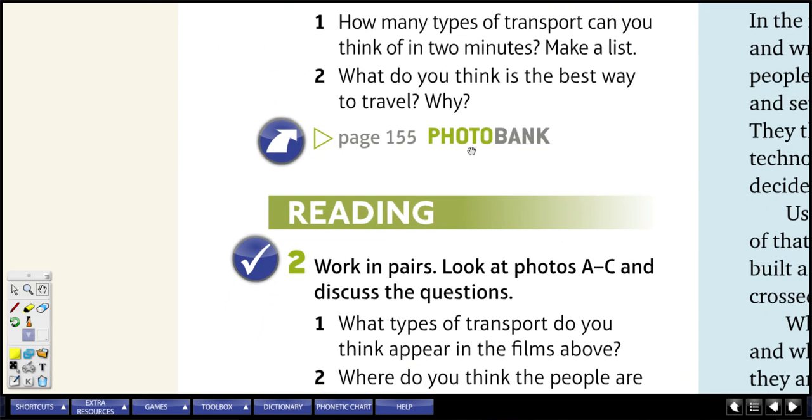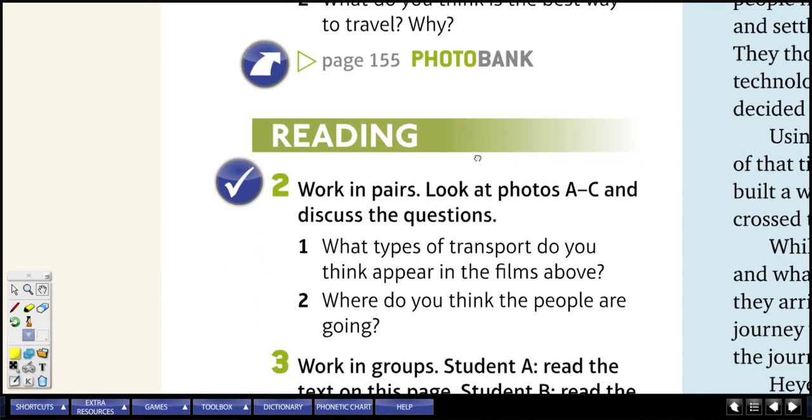Let's take a look at the second part of the exercise before we move on to the photo bank. We're going to skip that. And it says, work in pairs, look at the photos A through C and discuss the questions. What types of transport do you think appear in the films above? So, one thing we have to keep in mind is that the pictures are being related to what? Films, right? And two, the second question, where do you think the people are going? We have to think where their destination is. So with that in mind, let's go ahead and take a look.